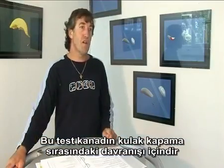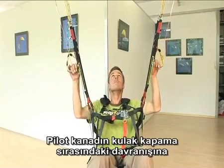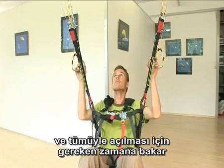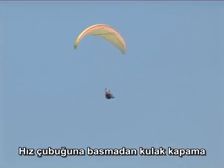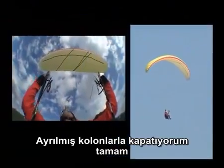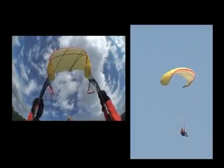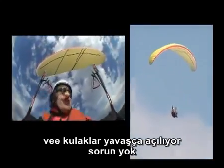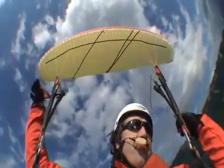This test is to verify the behaviour of a wing during big ears. The pilot looks at the behaviour of the wing during big ears and also the time taken to open completely. Big ears without accelerator, just by the delicate distance lock. Okay, and I release now. And slowly the wingtips are reopening, no problem.